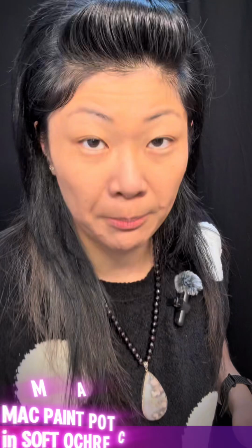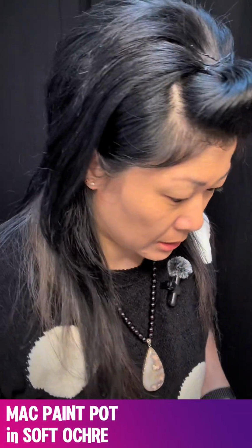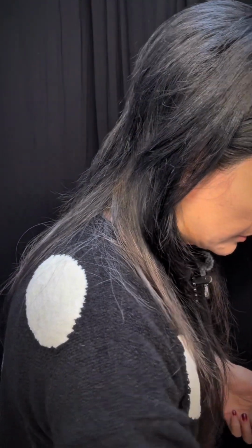Just gonna prep my eyes. MAC paint pot in soft ochre. Mini kabuki brush from Amazon.